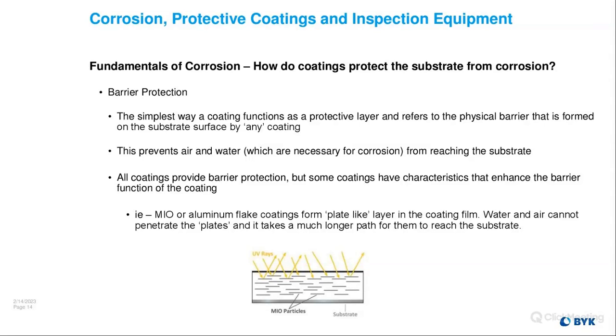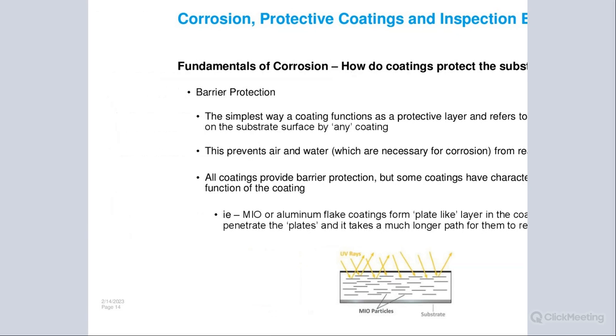Kind of hard to see this graphic down here unless you can blow it up, John. This is a pretty cool example. MIO or aluminum flake coatings. Actually, there you go.